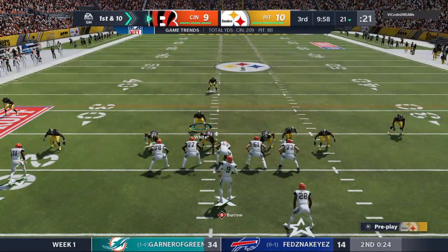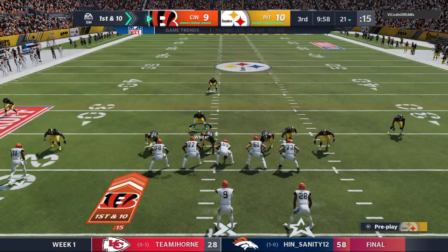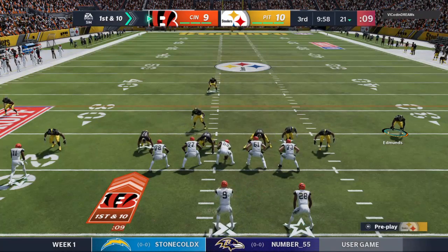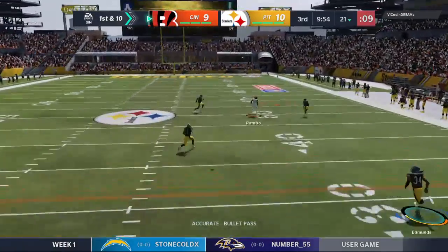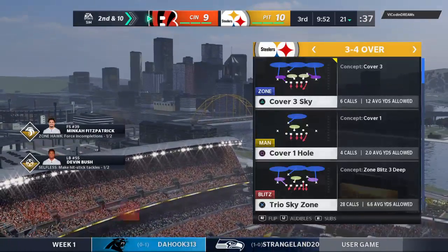The Bengals drive about to get going. Their defense has done the job. Now it's the offense's turn as they've got it 1st and 10. Now Burrow, he's going to look deep down the field. And lucky to get away with one there. That one nearly picked.